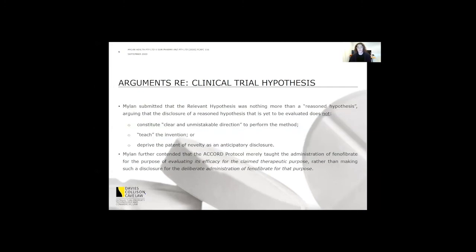Mylan argued that the aforementioned hypothesis was nothing more than a reasoned hypothesis, such that its disclosure, which had not yet been evaluated, could not constitute a clear, unmistakable direction to perform the method, couldn't teach the invention, and couldn't deprive the patent of novelty as an anticipatory disclosure. They contended further that the protocol merely taught the administration of fenofibrate for the purpose of evaluating its efficacy for the claimed therapeutic purpose, rather than making such a disclosure for the deliberate administration of fenofibrate for that purpose.